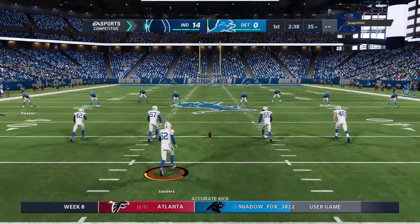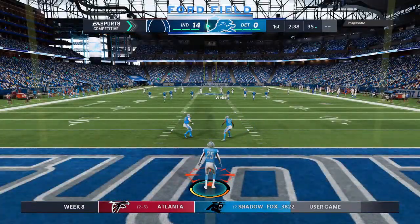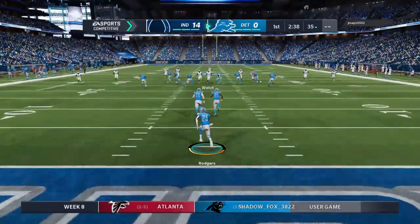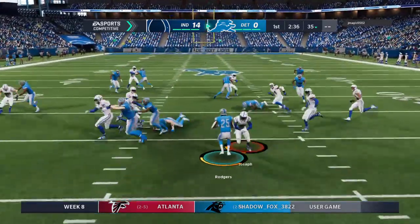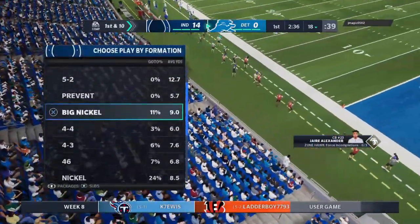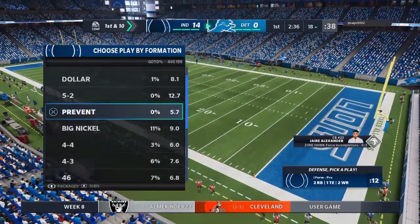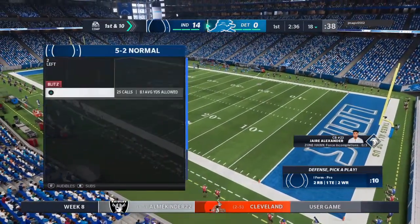Yeah, and mentioned it already. On the road, to be able to go into someone else's house and establish a start like that, obviously your confidence rises in a big way, and you put some doubt in their minds. On the return, the Lions take over 1st and 10 at their own 18-yard line.